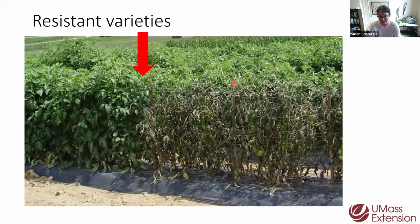I mentioned resistant varieties. Especially on organic farms, I think one of the most important things you can do is look for varieties with resistance to common diseases. So here, these tomatoes are resistant to late blight, alternaria, which is early blight, and also septoria. They often have viral resistance as well. There's a lot of viruses that affect tomatoes. So here's side by side, just pretty striking.